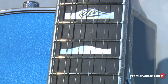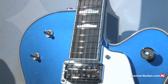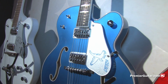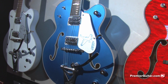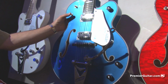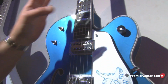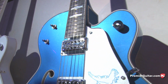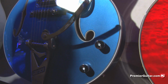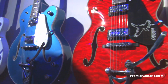It's beautiful. It's got TV Jones in there, those... Filtertrons, yes. And Bigsby tailpiece. It has the... Space bridge. Yeah, vintage correct space control bridge. Duncan Imperial tuners, tone switch circuitry, master volume, neck and bridge volume, and it's a beaut. It is gorgeous. All right, next to that you've got a one-off red guitar.